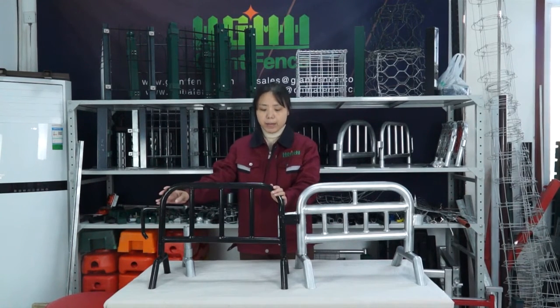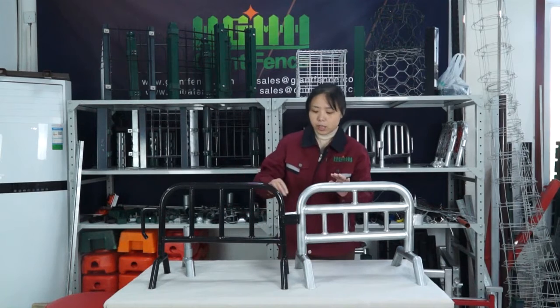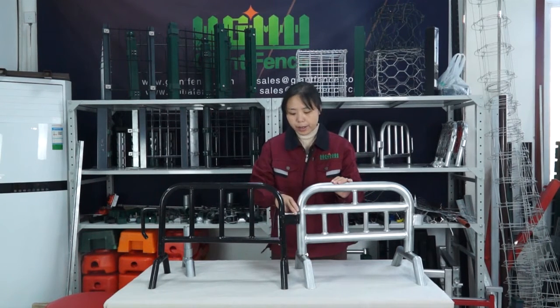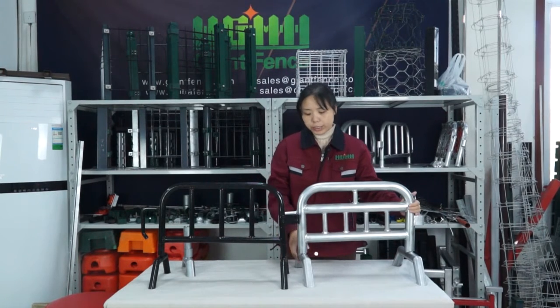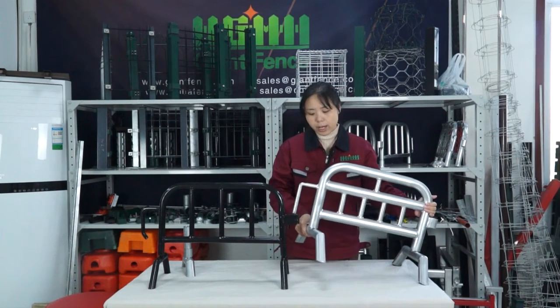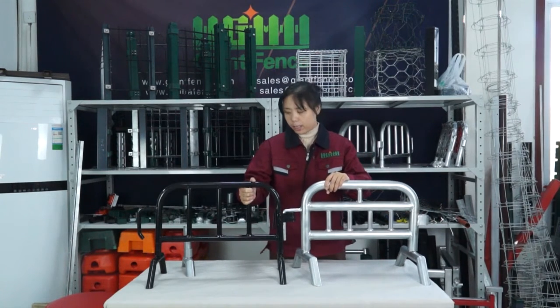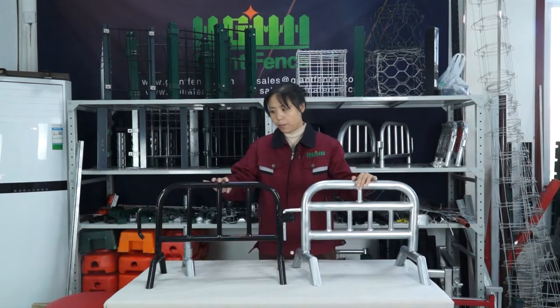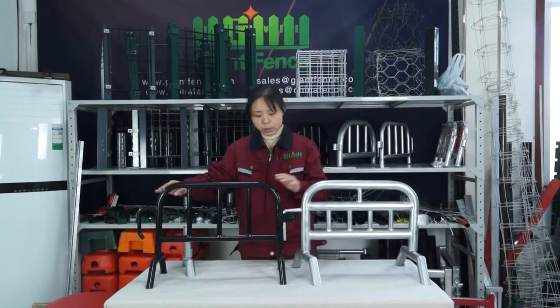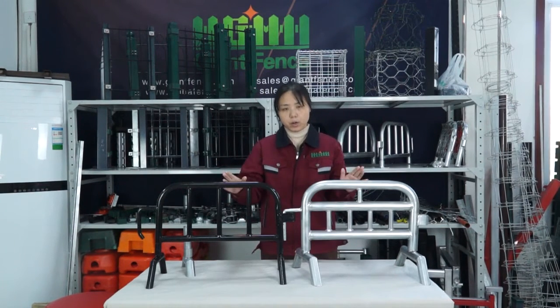This crowd control barrier, how to install it one piece by one piece, it is easy. You can see there is an eye, named the hook. When you install, you can put the hook into the eye. Then one piece by one piece, it becomes a perimeter fence that can keep the people separated.